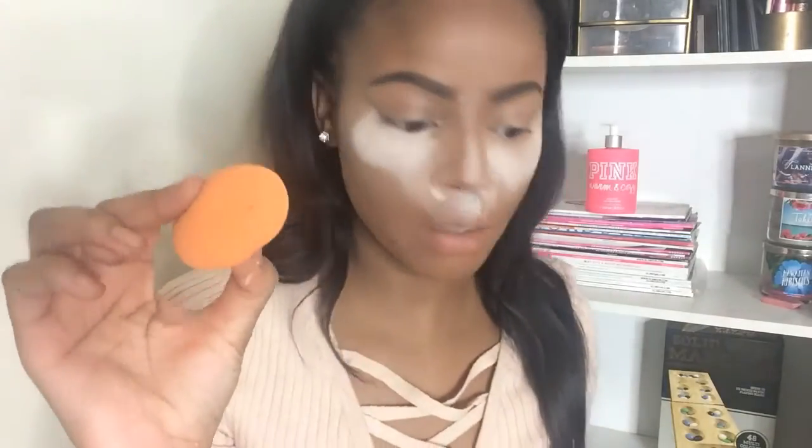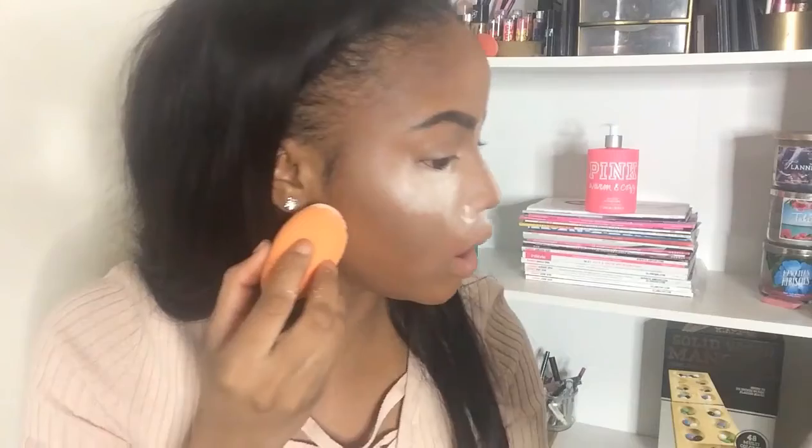This end of the Real Techniques sponge, and I dip it in there, and this is the side that I'm going to be using to clean up my contour with. So I'm just applying this here.